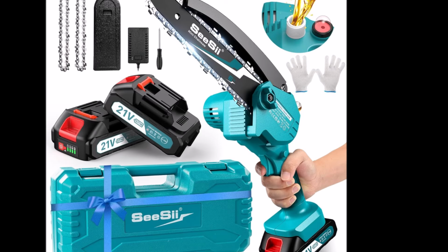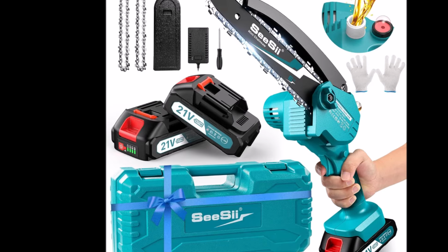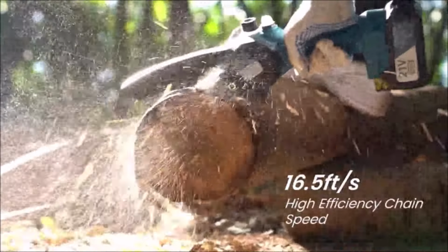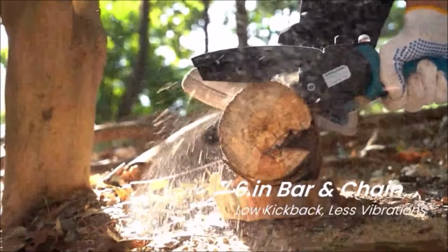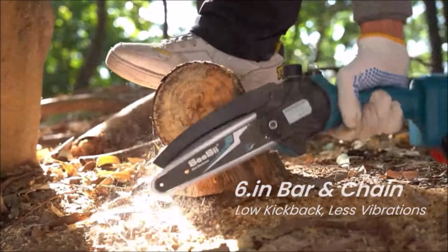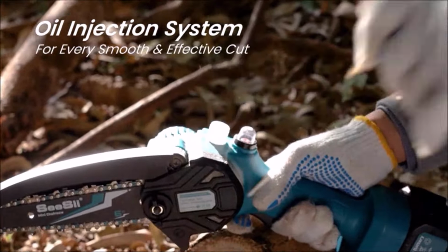Number 2. The CZI Mini Chainsaw 6-inch is a powerful and convenient tool for all your wood and tree cutting needs. Equipped with two 21-volt 2000 mAh batteries and a fast charger, it offers outstanding battery life, allowing you to work continuously for up to 50 to 60 minutes. The lithium-ion batteries come with self-overload and temperature protection, ensuring a longer lifespan. Designed for one-hand use, this chainsaw is lightweight and easy to control, making it safe and efficient for accurate cutting.